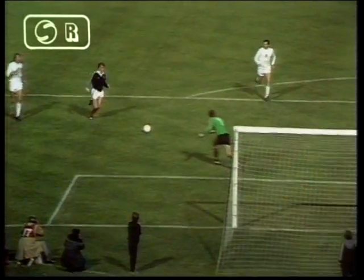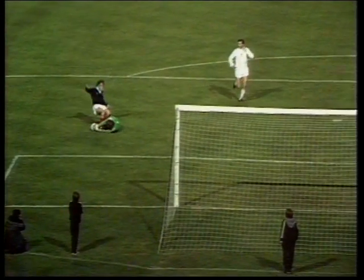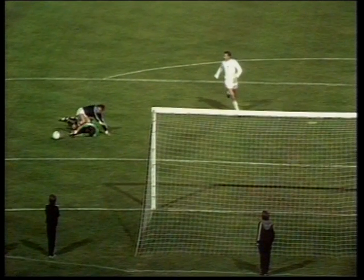And from behind the goal. Well, he looked as though he was playing for the ball and went through and collided with the keeper, quite right to get the free kick.